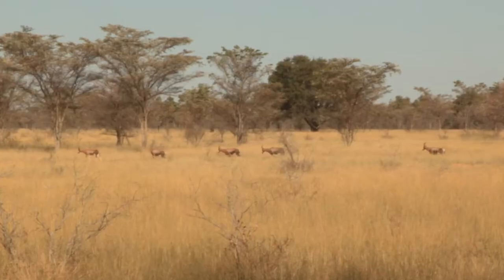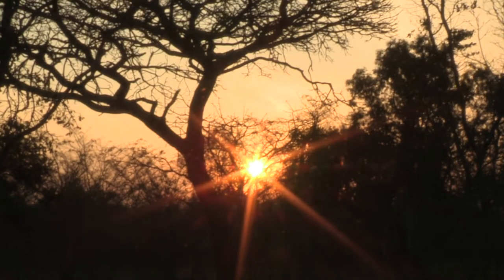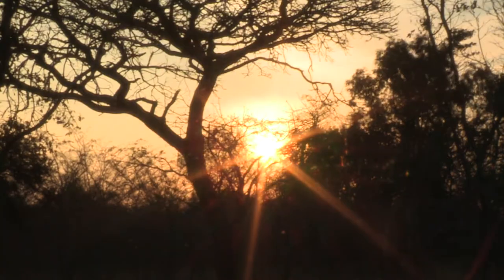You know, a Nyala is a very, very tough animal to hunt because they typically only move much early in the morning and right at the end of the day. So we spent a lot of time checking bedding areas in the middle of the day, but we had no luck. And we were now coming down to the last day of our safari.